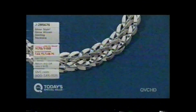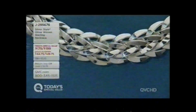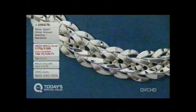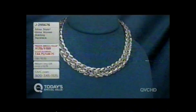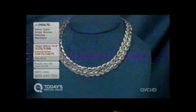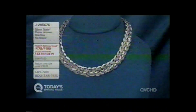It is our Silver Style Orme woven sterling necklace. Your today's special value price is $179 if you want to go for the 17-inch length. That is the one that I'm wearing. But we do also have a 19-inch length that's $199. And your gram weights: 44 grams of sterling silver for your 17-inch, 48.5 grams for your 19-inch.